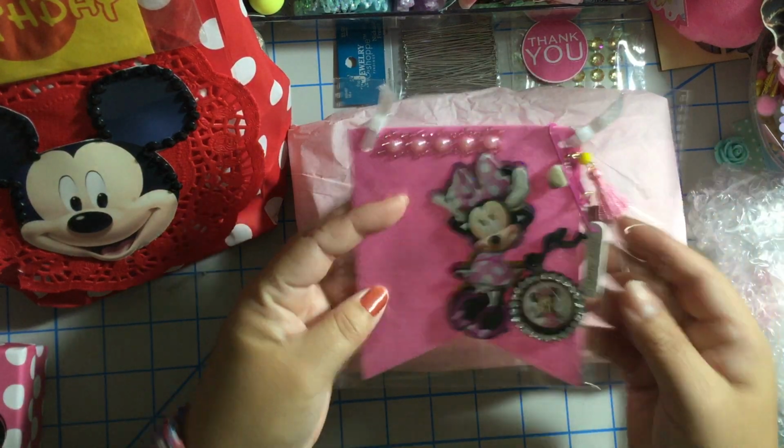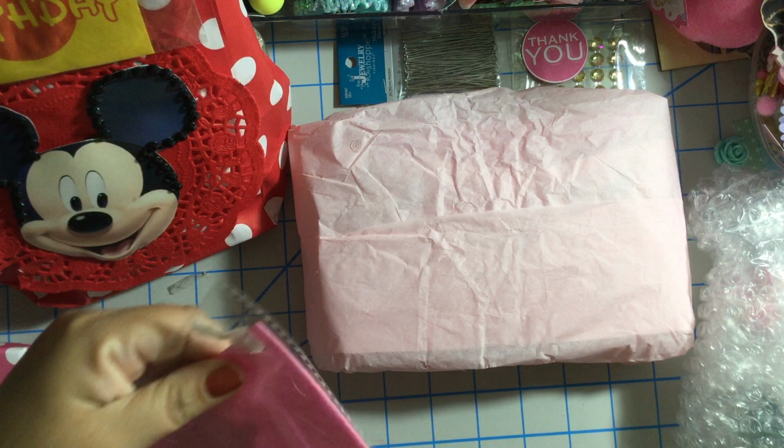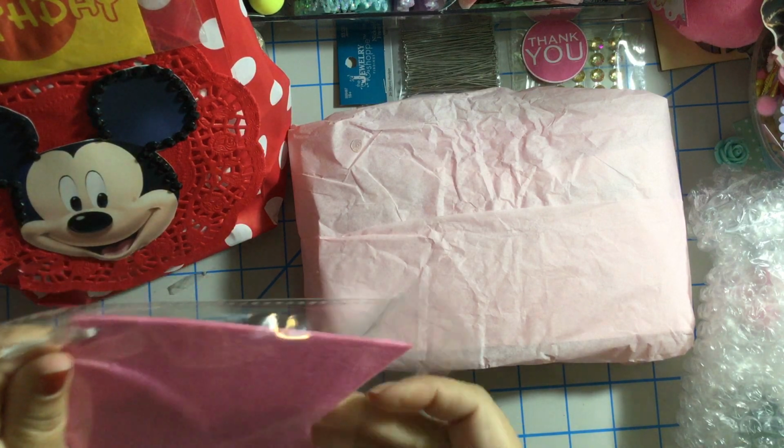And then we have over here a banner. She did a banner for me. Oh, this is gonna stay in my craft room.